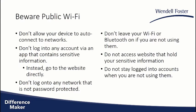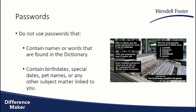Another way to protect EPHI is to make sure your passwords are hard to guess. Now, this is why you don't want it associated with your subject matter that you're linked to. Being random with your password and changing it frequently is what works the best. Another good tip is to use different passwords for each website, app, or device. This way, if somebody figures out a password, your other information is safe. Of course, nothing is foolproof, but if somebody's going to steal my information, I'm going to at least make them work for it. Passwords should contain symbols, numbers, upper and lowercase, and at least 9 characters.